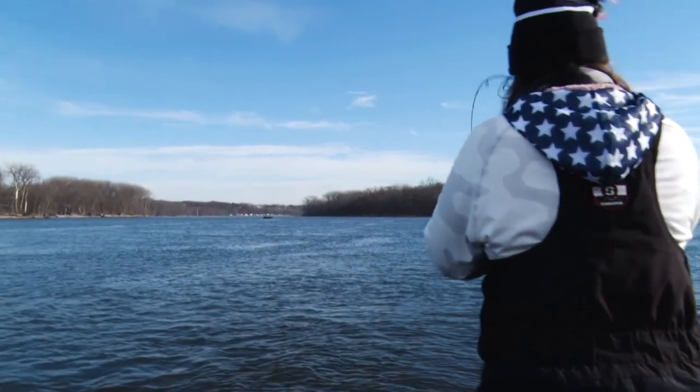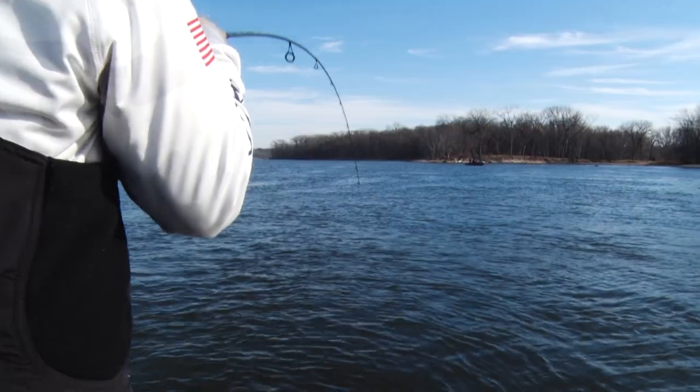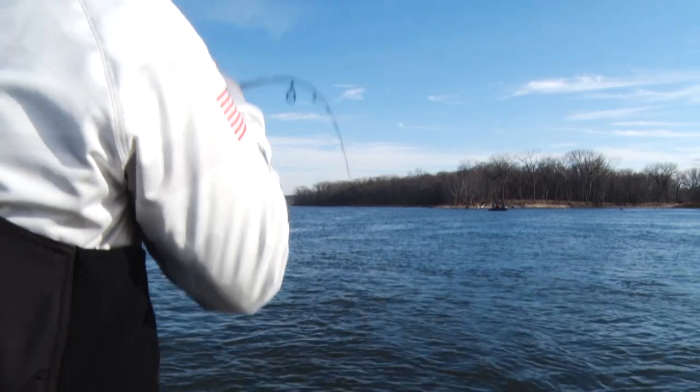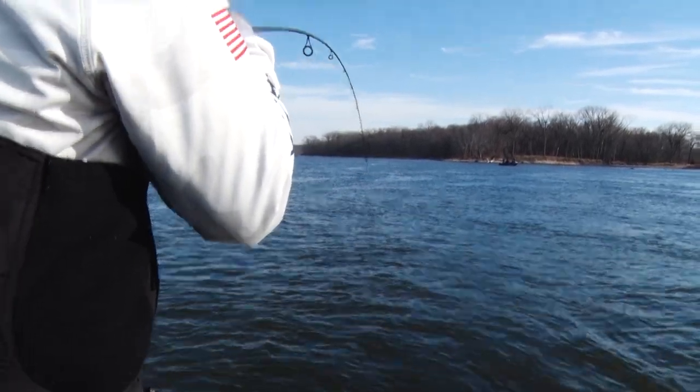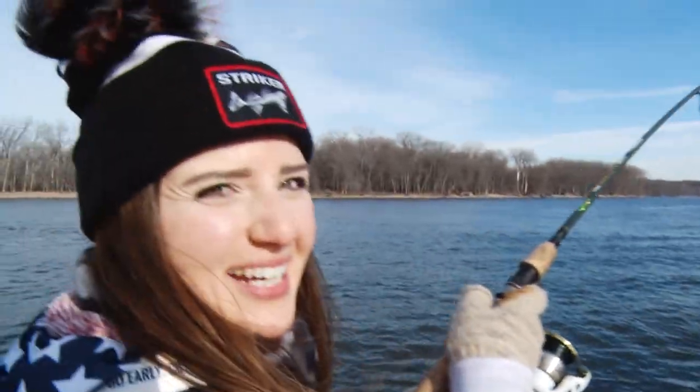Yep, that's heavy. Better? Yep. Just let it do its thing. That's a good one. Come on, fishy. Let's see what you are. Always love a good fight, that's for sure.